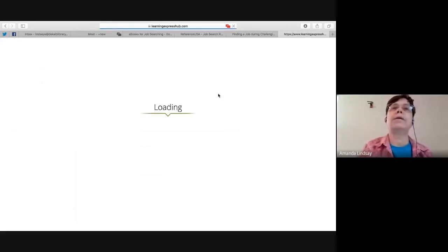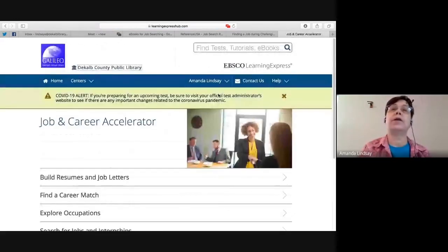Now, the most useful part of the Job and Career Accelerator to me is the job search engine. It uses Indeed's database, but what is unique is that you can apply directly from this resource. You can search by job title, company, and/or zip code. You can also save your job searches to go back and revisit with your criteria. Finally, if you created or uploaded your resume and cover letter to this resource, it can be used to apply easily.